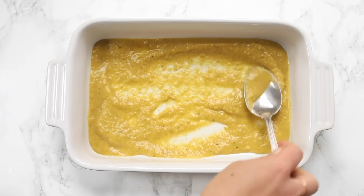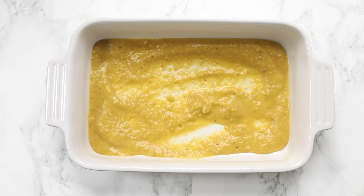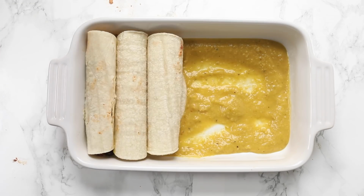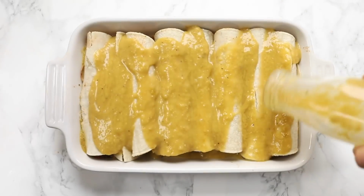So you're gonna add a layer on the bottom, spread it out evenly with your spoon, and then you will just layer in your filled up tortillas. So just place them into the dish and then fill the entire baking dish. Finish off by topping the rest of the dish with the rest of your green enchilada sauce.